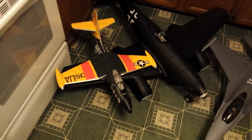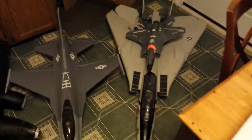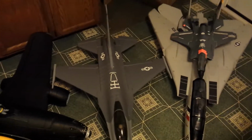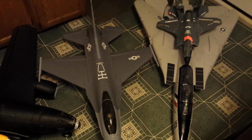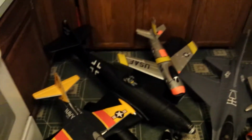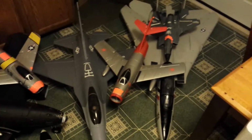When I first got the 64 mil planes, I was like, oh wow, these are pretty big. No, they're nothing compared to these bigger ones. Alright, so I brought out a few more of them. I can fit both of my 64 mil, my Sabre and my F9F, on that ME-262, and you can still see the ME-262.